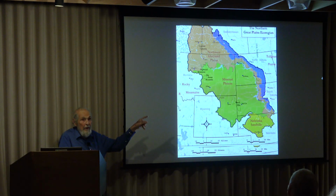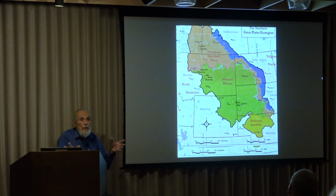This is where they have their babies. So there's a rich bird community of what we call the precocial birds, where the babies hatch and run around and can feed themselves right away. This is a wonderful place for that.